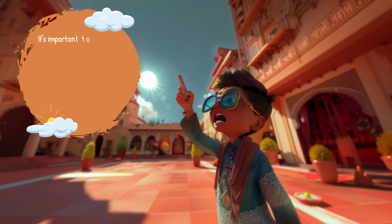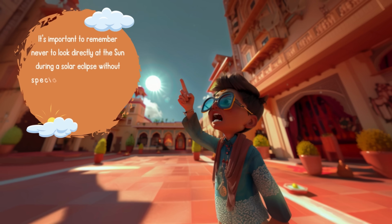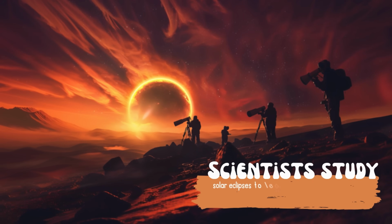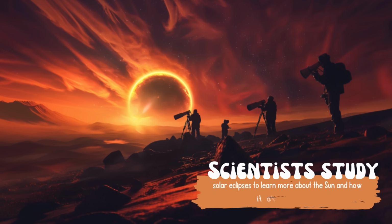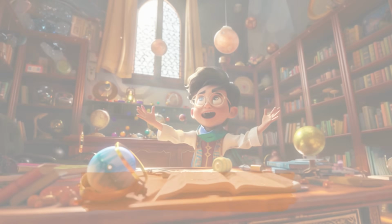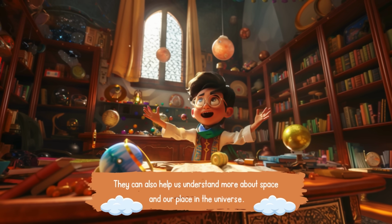It's important to remember never to look directly at the sun during a solar eclipse without special glasses or filters. Looking at the sun without protection can hurt your eyes. Scientists study solar eclipses to learn more about the sun and how it affects our planet. They can also help us understand more about space and our place in the universe.